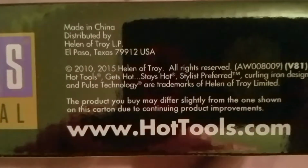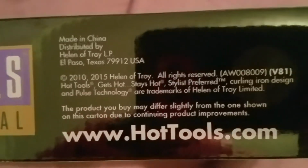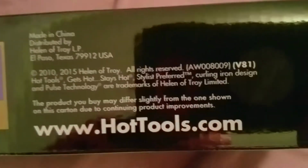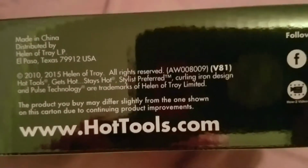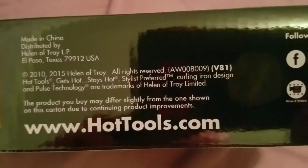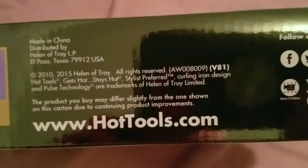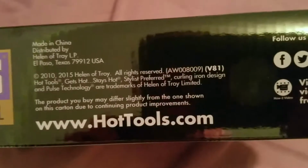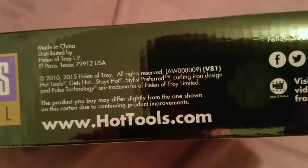This product is made in China and distributed by Helen of Troy LP in El Paso, Texas 79912 USA. Copyright 2010, 2015 Helen of Troy. All rights reserved. Hot Tools gets hot, stays hot. Stylist preferred curling iron design and Pulse technology are trademarks of Helen of Troy. The product you buy may differ slightly from the one shown on this carton due to continuing product improvements.